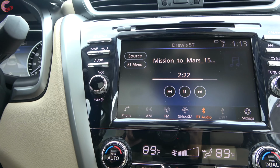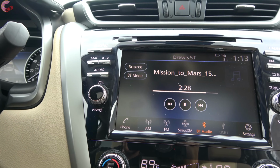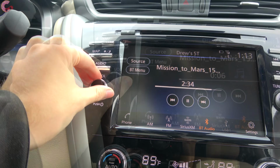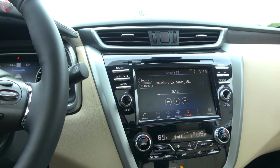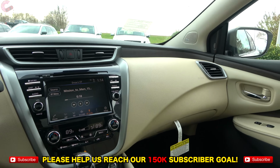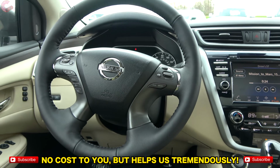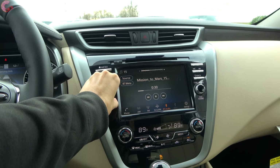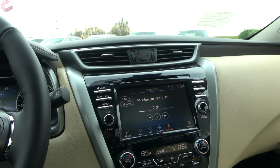Alright, so now that brings us up here to our audio systems. So Nissan basically splits it between lower and upper trims, so your upper trims have the 11-speaker Bose premium sound system. So we'll go ahead and take a sample of that. So overall sound quality of this system is definitely top notch.